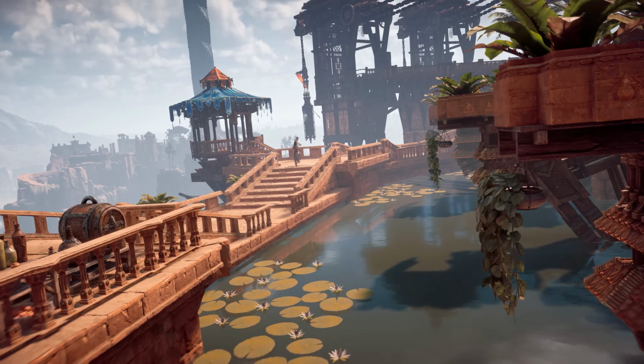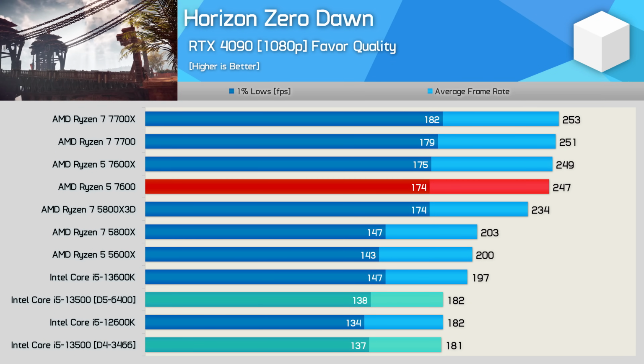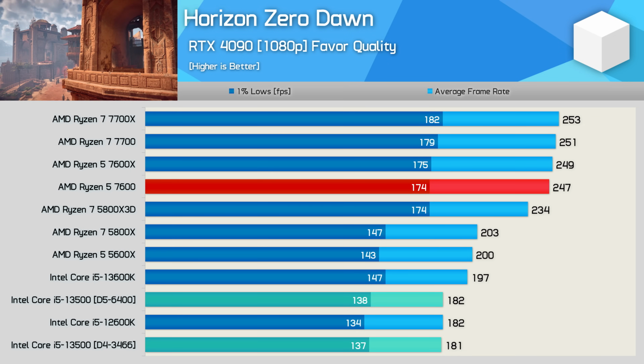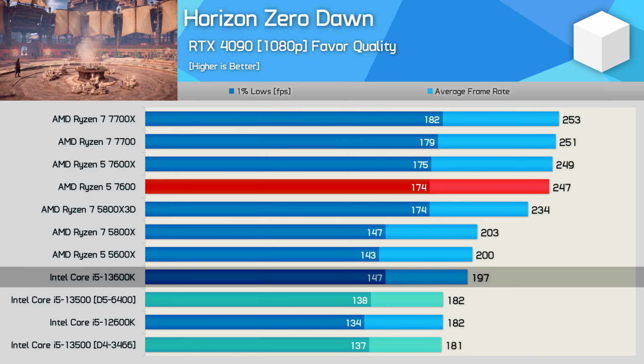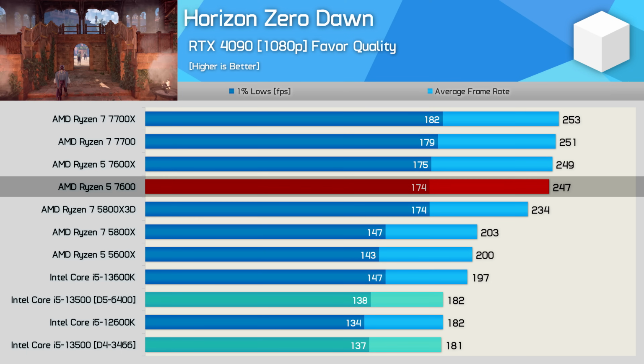Like Rainbow Six Extraction, Horizon Zero Dawn heavily favours the Zen 4 CPUs. In fact, this title seriously favours the AMD processors. DDR5 memory also doesn't help the 13500 here, and although it was just 8% slower than the 13600K, that made it a massive 26% slower than the 7600.